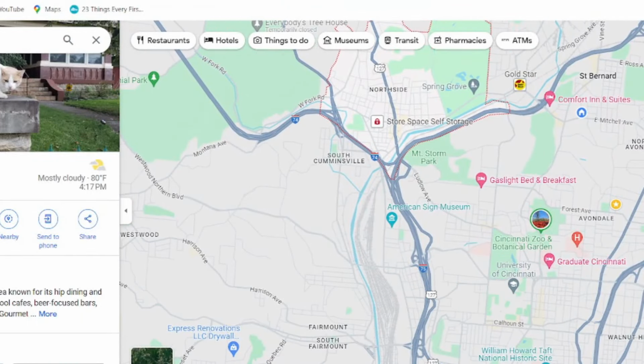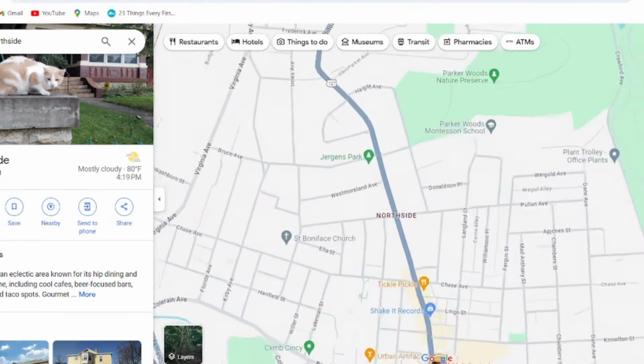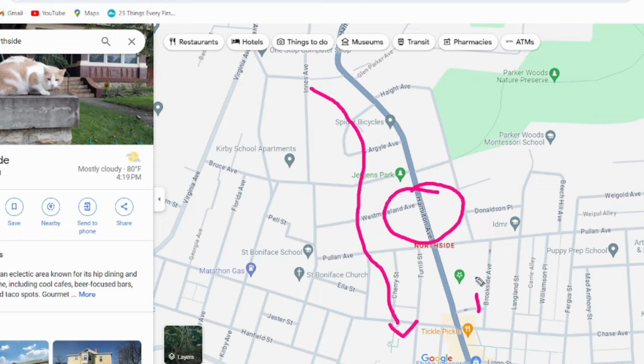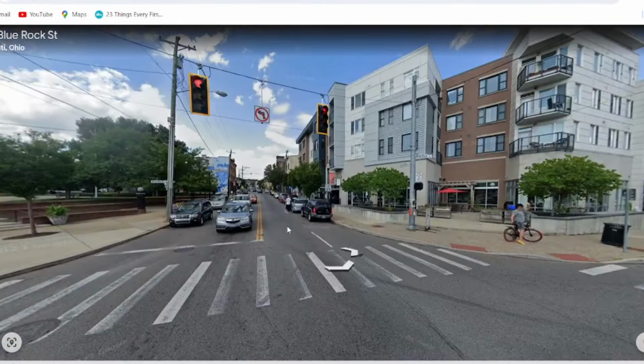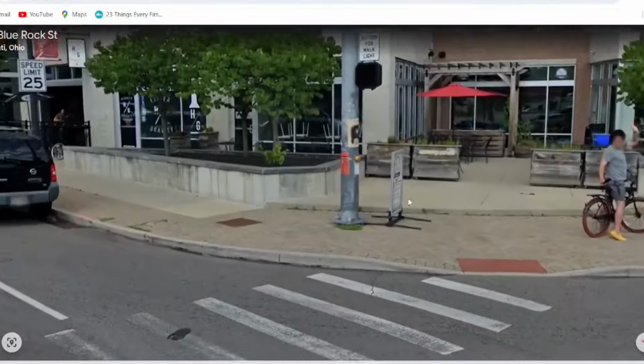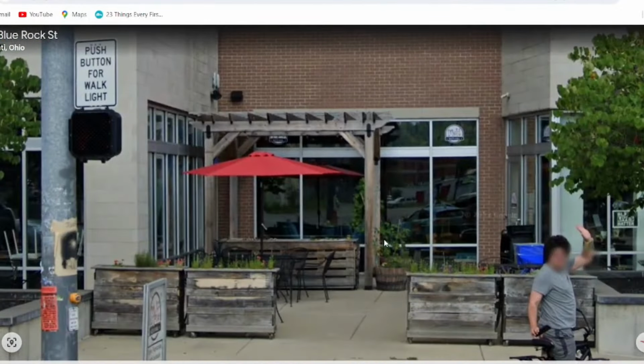Now, North Side is adjacent to Clifton, not far at all from the Uptown area. It is one of the most up and coming neighborhoods in Cincinnati. You do get a lot of younger professionals that are attracted to North Side. Hamilton Avenue is a really common road which runs straight through North Side. It's where you'll find most of the action in North Side. This is Melt Revival. This is a really popular spot in North Side with a lot of vegan options.